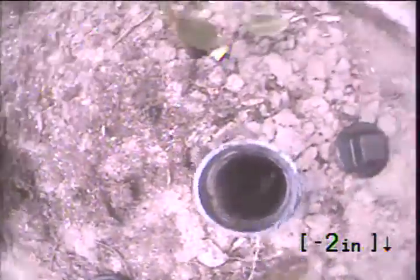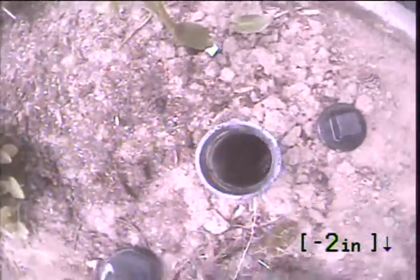Today I'm at property address 212 Northeast 49th Avenue in Hillsboro, Oregon. I'm located in the front yard. There's a 3-inch ABS two-way cleanout near the foundation here. This is going to be my point of access.